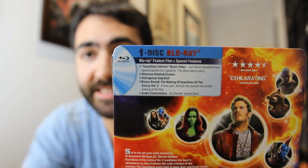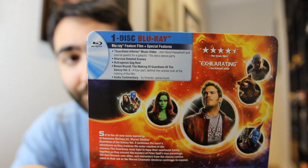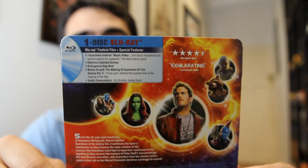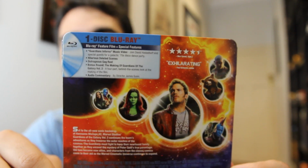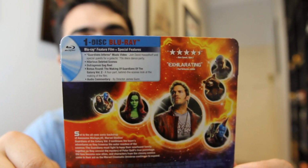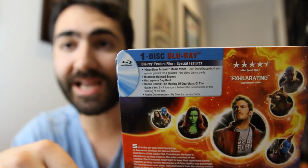branch of Disney. Now, let's take a very, very quick look at the special features that are included on this set. As you can see there, they're the exact same special features that are included in every other set. The good thing is, even though you don't get the 4K or the 3D disc with this set, you still do get all the special features. You've got the Guardians Inferno music video, which looks really, really cool. You've got deleted scenes, you've got outtakes, you've got a 4-part making of feature on the film, which will be really cool, as well as an audio commentary with director James Gunn. There's some really great stuff on there.